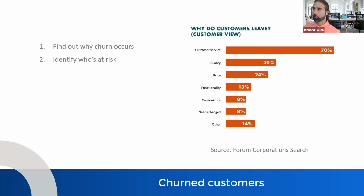You can also identify who's at risk. For example, if you are a service industry, clients who are not reaching out to you for updates, clients not interested in the data you're sending them, that could be a signal. If you're a SaaS company, how often are they logging into the system? Who hasn't logged in the last 15 days, 30 days, 60 days? These are indications that the client is at risk of churn. If you're in e-commerce, maybe you look at the frequency of when they come back to purchase.